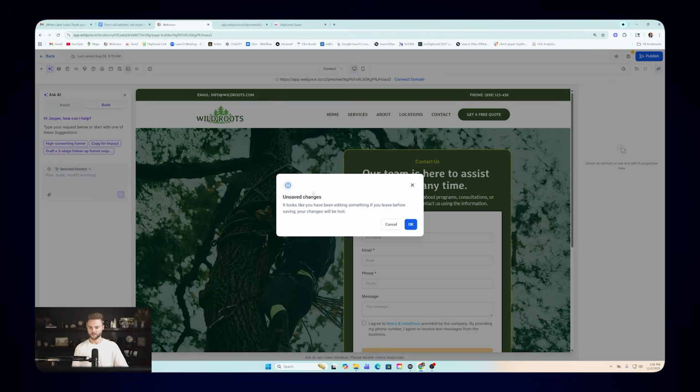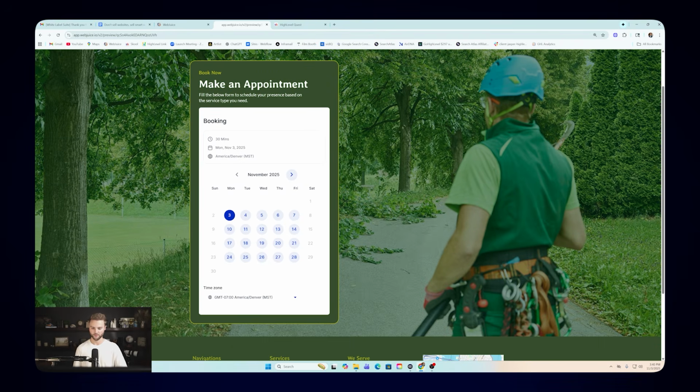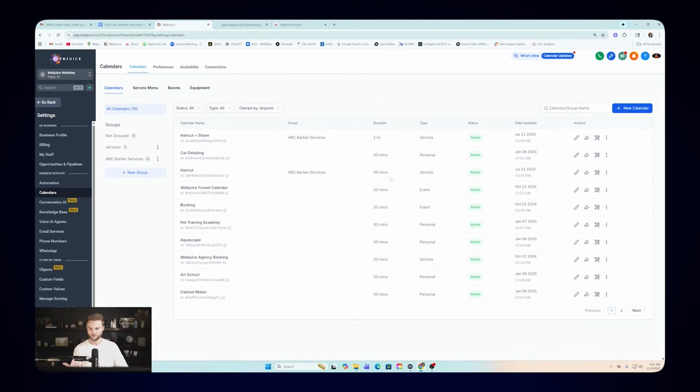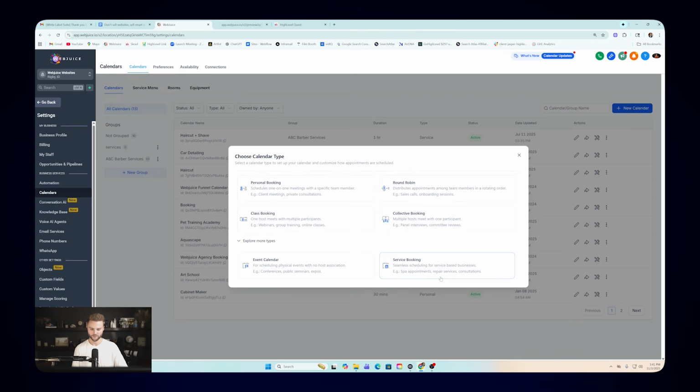The next one we can do is our calendar. As we remember before on our get a free quote page, we had a calendar on this page where people could book a time to chat with this company about their needs. And so we can create those under the calendars tab right here, calendar settings, and then we can create different types of calendars here under our calendar settings area. And so we can create service calendars. We can create just one-on-one calendars. These are all different example calendars that we've created, but you'll click new calendar here: personal booking, round robin, class, collective, events, service. So anyway, we typically use the service calendar for most of our clients.